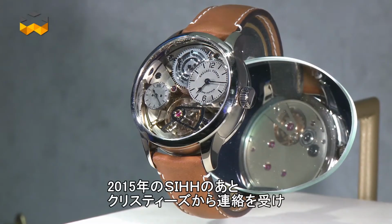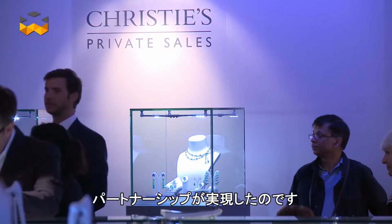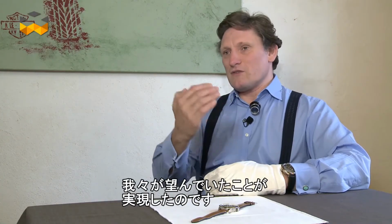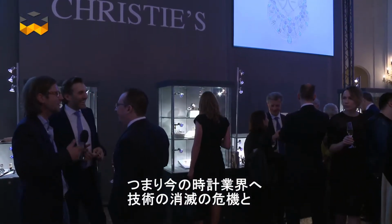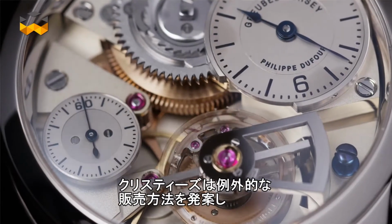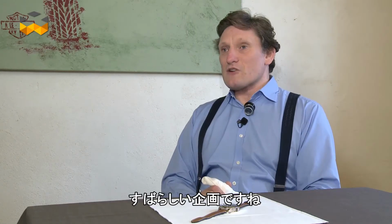Christie's approached us after the SIHH of 2015 and said, what about making a partnership? And they wanted to come on board with the project. So this was fantastic for us. It's what Robert, particularly myself and Philippe Dufour, we had wanted to do. We wanted to get the community, the watchmaking community, to realize that we are losing this know-how and to do something. So Christie's approached us and they said, what about we do an exceptional sale and we sell at auction the school watch? And this was just a crazy idea.